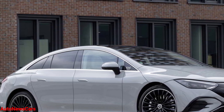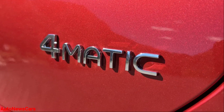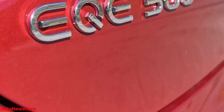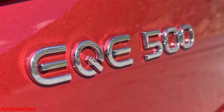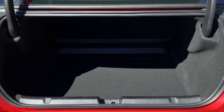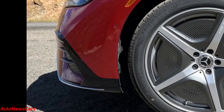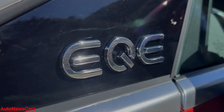And in case you're wondering how the EQE lines up to that electric car elephant in the room, Tesla, the EQE falls closer to the Model S in terms of size, but fills the price gap between the Model 3 and Model S. And while Tesla gets away with minimalist design inside its cars, Mercedes customers expect content and ambience galore, and they get it. What's new for 2023? The 2023 Mercedes-Benz EQE is an all-new model.